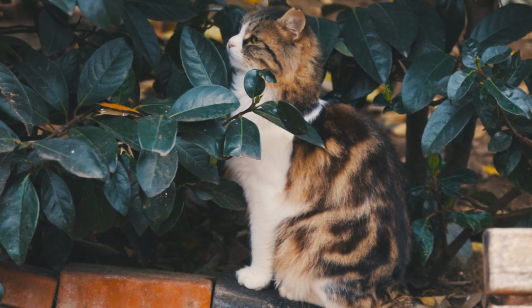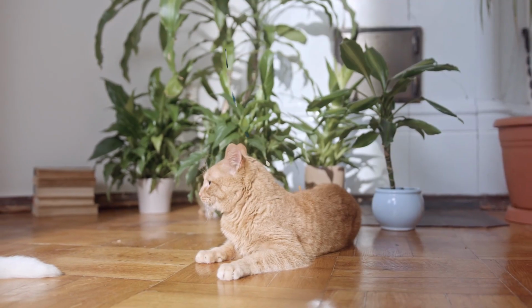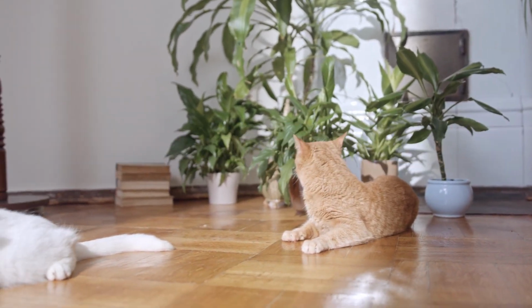So whether you're a seasoned green thumb or just starting out, stick around to learn about some beautiful and cat-friendly plants that you can add to your home.